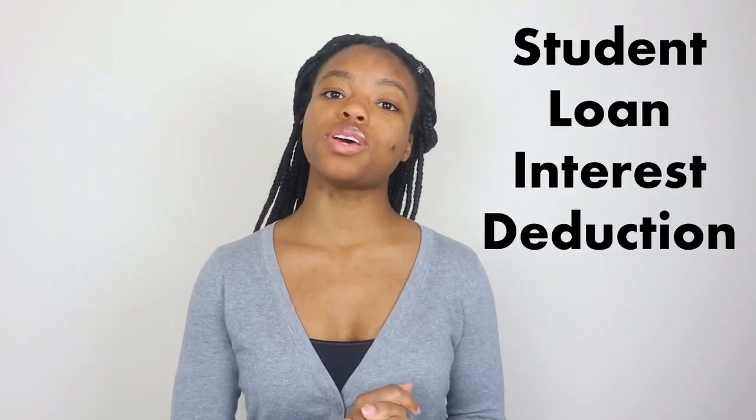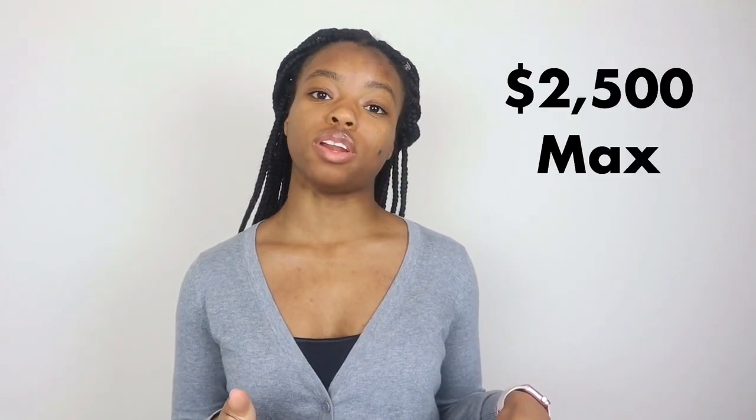And lastly, the student loan interest deduction. The student loan interest deduction is a tax benefit related to, well, student loan interest that's been paid. Unlike the two tax credits that we discussed earlier, this benefit is a deduction, which means it reduces the amount of your income that is subject to tax. How much is the deduction? It's the actual amount of interest that you paid within the year, subject to a cap of $2,500.